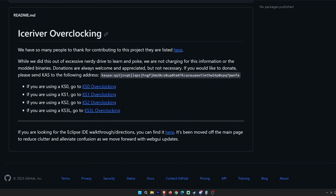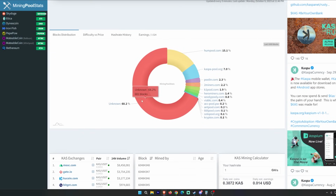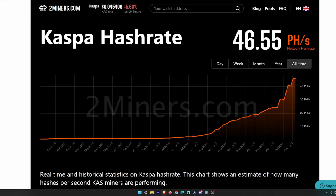I'm going to talk about overclocking, and some unknown stuff going on on Miningpoolstats regarding the hash rate here. There's an unknown 68.2% of unknown blocks here, but I'm going to explain why that is, what I think it is. And profitability, we're going to talk about Iceriver. They've been lowering the prices of these ASIC miners. I'm going to talk about where to buy them, of course, and the Kaspa hash rate.